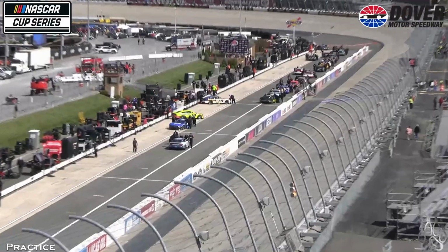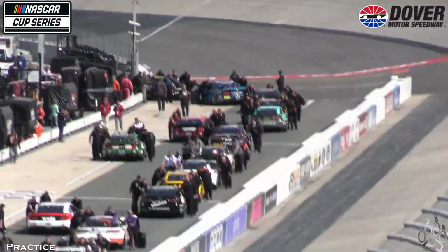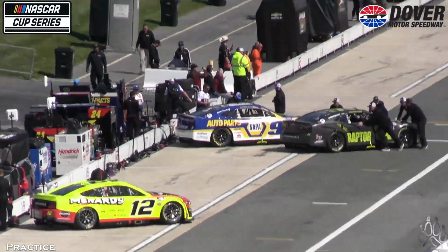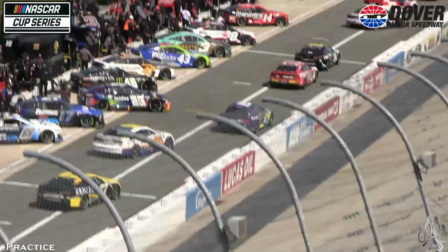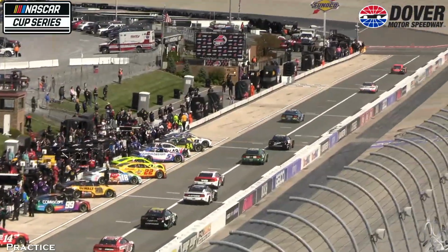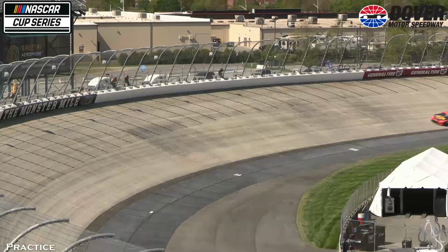And down we go to the front stretch, lining up for the Cup Series practice. When they went out and qualified at 160, we'll see what happens here this morning in this practice session, because pretty much the weather is just about the same. Maybe the wind.